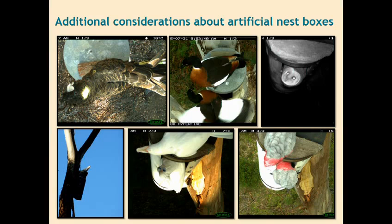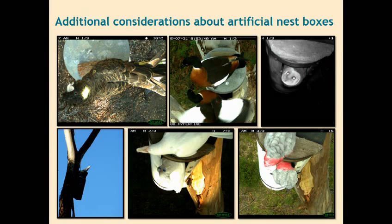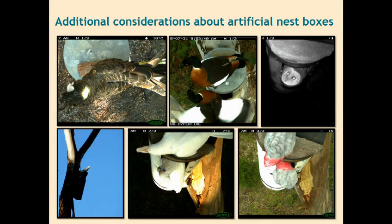And just finally, this project has been running, as I said, for over 20 years, and it's really a testament to all the volunteers and previous staff members that have worked so hard to see this species recover. So I'd like to thank them for helping collect all this data as well. Thank you.